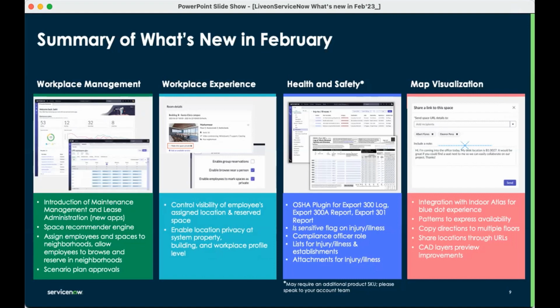You'll also see Space Recommender. I mentioned this on our agenda slide. This is one of the things that I'm going to do the demo for, but just at a high level, Space Recommender is a form that users can fill out on our Employee Center portal. They can plug in different requirements about the space that they may be looking for, and Space Recommender actually generates recommendations for them. Again, I'll be providing a demo of this and explaining how it works as we get deeper into the webinar, but that's what Space Recommender is.